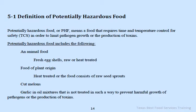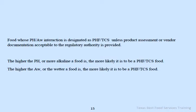Potentially hazardous food includes the following: an animal food; fresh egg cells, raw or heat treated; food of plant origin, heat treated, or the food consists of raw seed sprouts; cut melons; garlic and oil mixture that is not treated in such a way to prevent harmful growth of pathogen or the production of toxins; food whose pH-AW interaction is designated as PHF TCS unless product assessment or vendor documentation acceptable to the regulatory authority is provided.